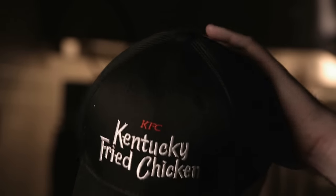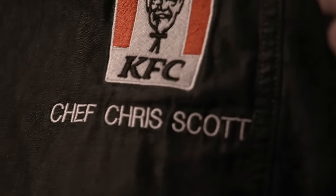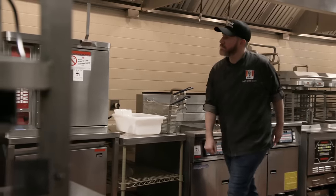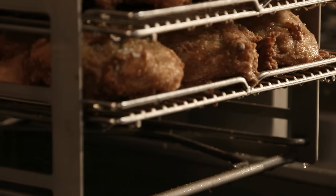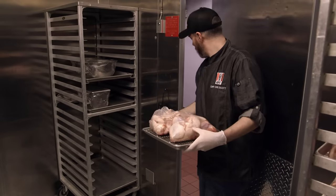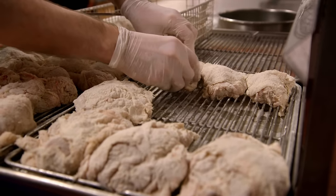And to get a look at how this classic chicken gets made today, we're frying up a batch with KFC corporate chef, Chris Scott. Hopefully, he'll let a secret or two slip. For me, it's really about continuing the legacy of what KFC already is. And my role is to create new and exciting dishes, draw in more customers, and make people think about KFC as an innovative restaurant. Chris also experiments with new ways to improve crispiness, texture, and flavor profile across the KFC menu.